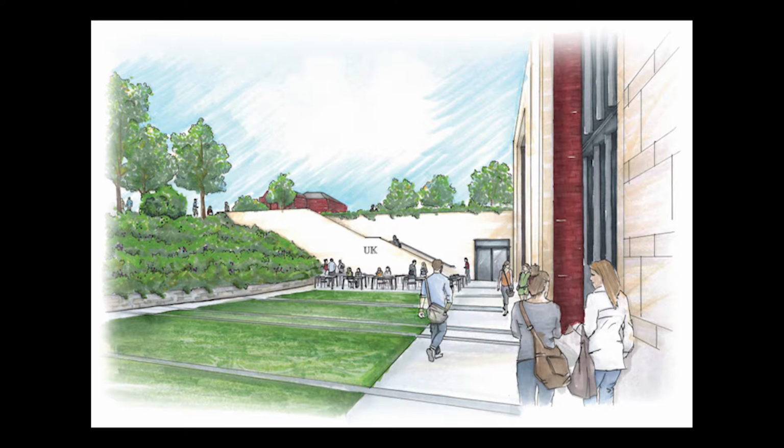There are multiple access points to get to the garden plaza from various parts of the campus and from inside the building itself. However, the garden plaza still remains empty and unused, even with all of the access points. The intended use of the garden plaza is simply being ignored.